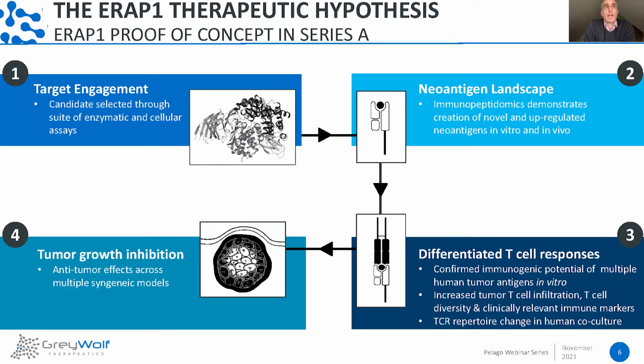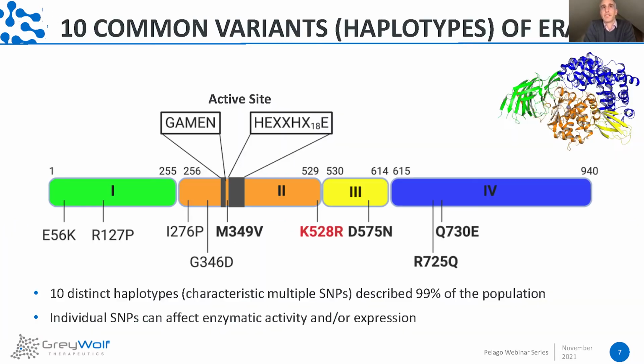But the focus of today will be on the work that we've done to understand the landscape of our inhibition of the ERAP1 enzyme in that CETSA assay. So I think at this point, I'll hand over to you, Juliet, to take you through the complexities of ERAP1 isotypes. Great. Thanks, Pete, and good afternoon.